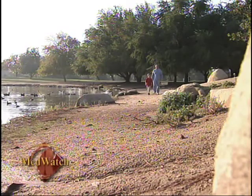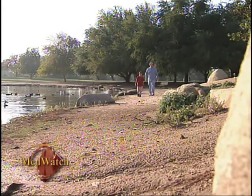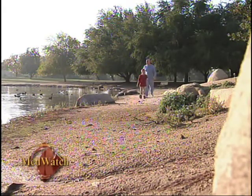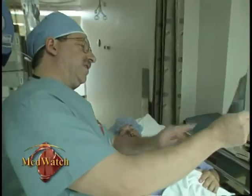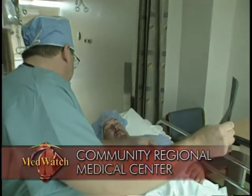He is now 2 weeks out from having an endoscopic plantar fascial release done at Community Regional Medical Center in Fresno. After the surgery, the only pain I have is from the surgery site. That's it, and it's just a healing pain. Dr. Craig Aronson recommended David have the endoscopic procedure after going through months of treatment but finding no relief.